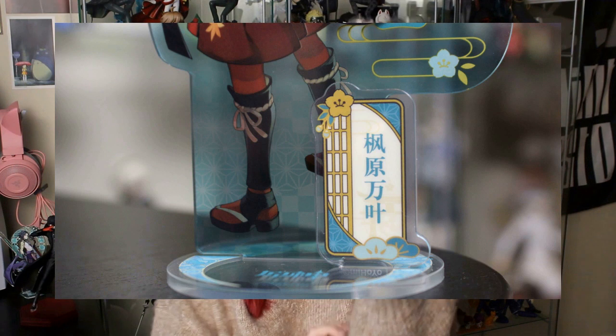I think so far the Inazuma ones are probably my favorite acrylic stands that Genshin has done so far, or MiHoYo's done so far. I think the lantern, I guess that's what it is, at the bottom there, that's a really nice touch. And these, I don't know if it's supposed to be wind? I don't know, it's just all super pretty. And I have too many of them and I really need to stop buying them. I'm trying to be more picky with it, but they keep on coming out with characters that I love and what am I supposed to do, not buy them?